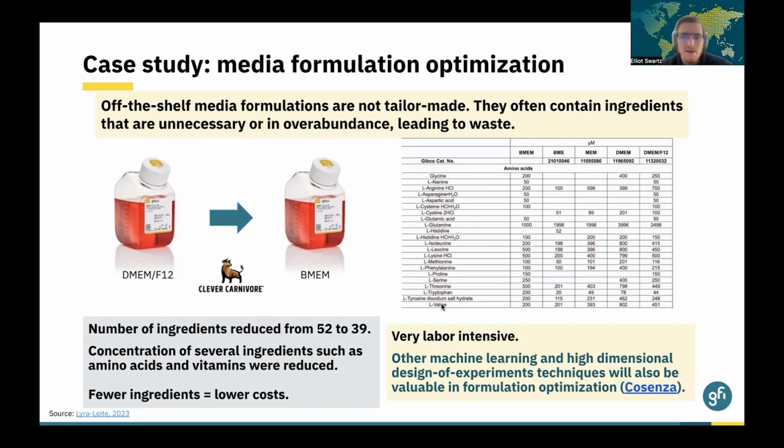But if you look into this paper, you'd find that it's quite labor intensive to do this and to screen a lot of different concentrations of all these individual ingredients. And so what a lot of people have already begun to implement are other sorts of machine learning or high dimensional designs of experiments or other algorithmic approaches to formulation optimization. I'm not going to talk too much about that in this presentation, but you can click on this review paper by Zach Cosenza at UC Davis, which provides a fairly good overview of how some of these techniques might be applied to accelerate formulation for cultivated meat.